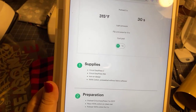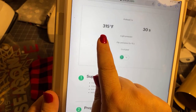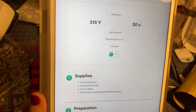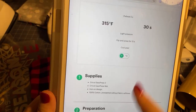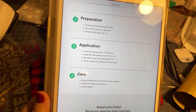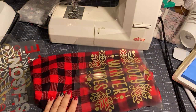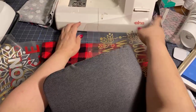This is exactly what I need to do. I need to preheat for 5 seconds, and then I have to have my machine set at 315, and I have to put it on for 30 seconds. I'm going to use light pressure, and then I'm also going to flip and do it for 15 seconds on the other side, and then peel it off when it's cool. Okay, and there's all kinds of information here for you to know, in addition to those basics. So you might want to familiarize yourself with that. Okay?